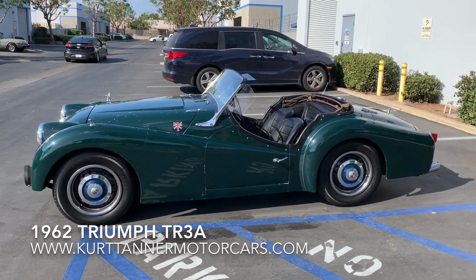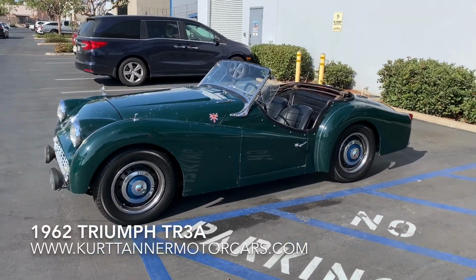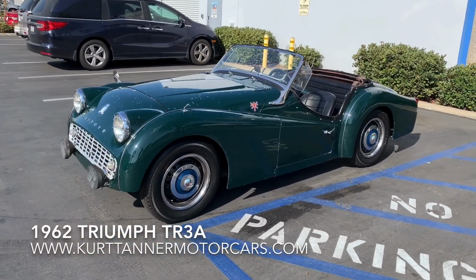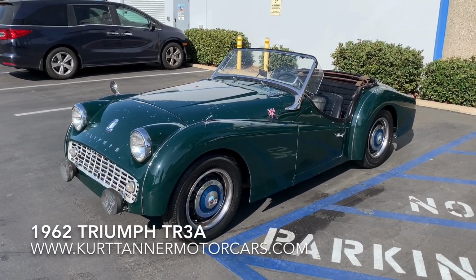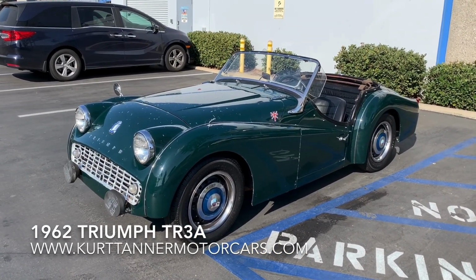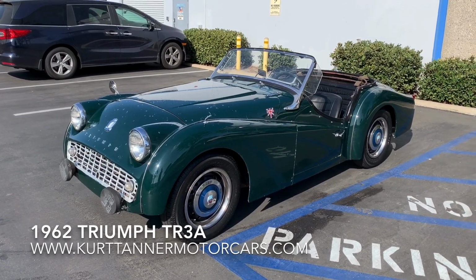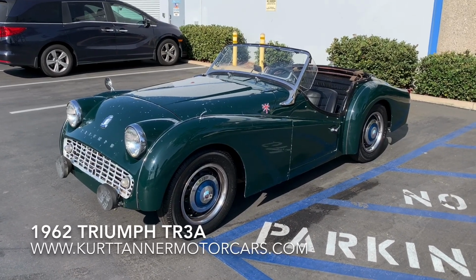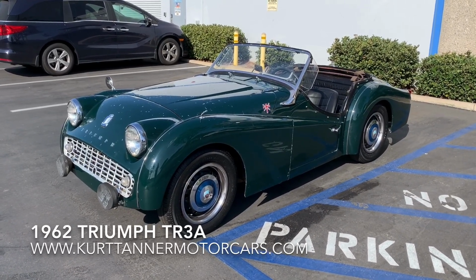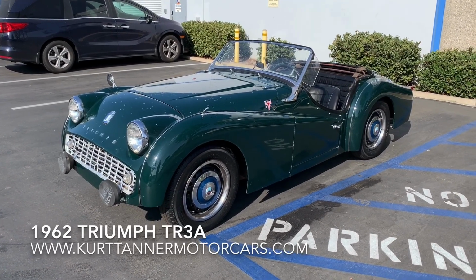But there you have it, a 1962 Triumph TR3A Sports Roadster. It's a 4-speed, disc wheels. It's running and driving, and it's for sale right now on our website at www.kurttannermotorcars.com. You can look at the undercarriage photos, and it's a good way to jump into one of these realistically and modestly in the market right now.